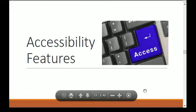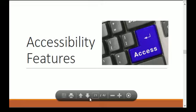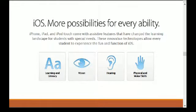Okay, we're going to talk about accessibility here. The iPad has tons of accessibility features that Apple's added that make it a super awesome tool for so many people. They all come with assistive features that have changed the learning landscape for students with special needs, and they allow every student to experience the fun and function of the iOS system. Even Apple has realized this, and they have different categories of accessibility features broken down on their website. So let's get into what they have to offer.